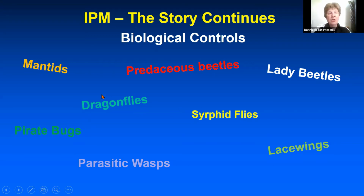Down here is dragonflies. They're also easy to recognize. Probably you might not find them commonly in your yard if you don't have a water feature or a pond or something like that nearby, because that's where they tend to hang out. But they're excellent mosquito predators and other small flying insects, so we do want to encourage them. They're great. Now, as far as these other things go, I am going to talk about each one of them and just tell you a little bit about some of their characteristics, what you need to know.